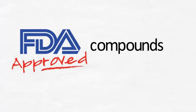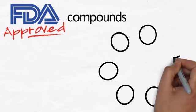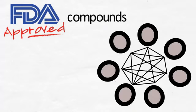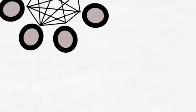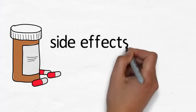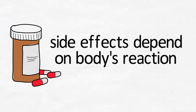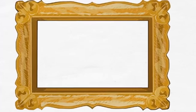During our drug screening process, we focus on previously FDA-approved compounds to find alternative uses for them. Our technology predicts new applications for thousands of FDA-approved drugs based on experimental drug-protein interactions. However, drugs come with side effects, and the occurrence of adverse side effects in patients depends on how they react to the molecular compounds.